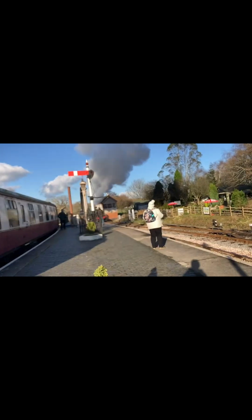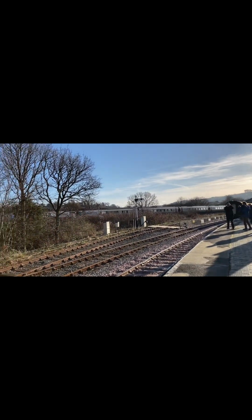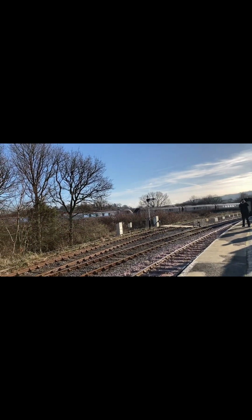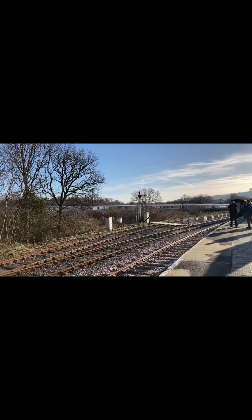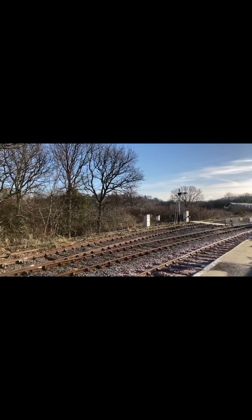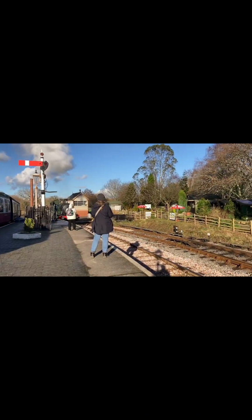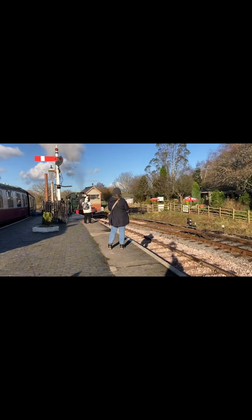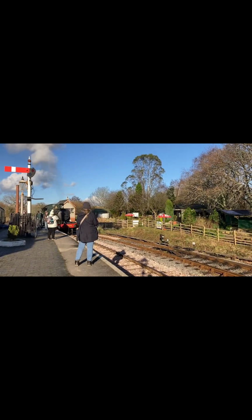Right, I will see you when it comes back in. Right, so it's on its way back in. There's a quick Voyager. I think that's my train back actually. Anyways, there's the small prairie, I think. Maybe wrong, let me know if I am wrong in the comments.